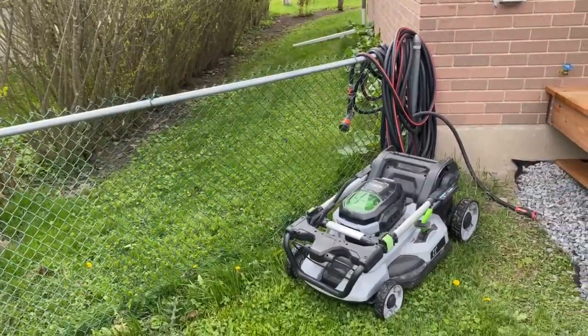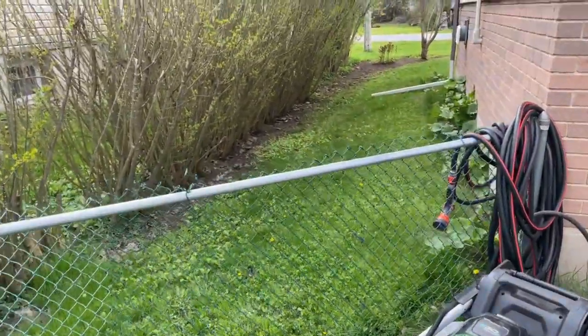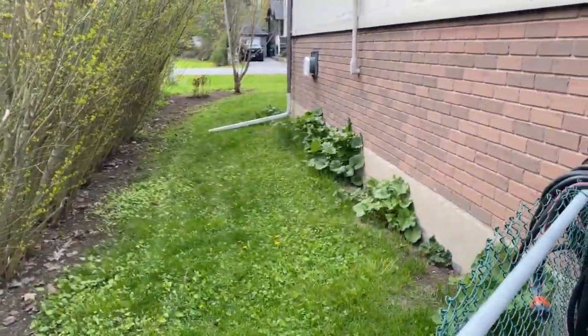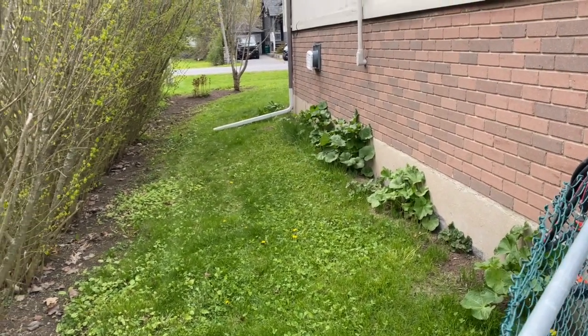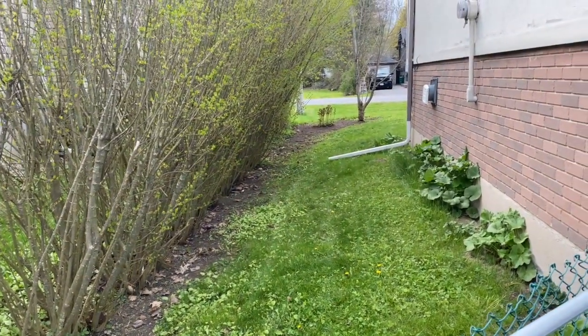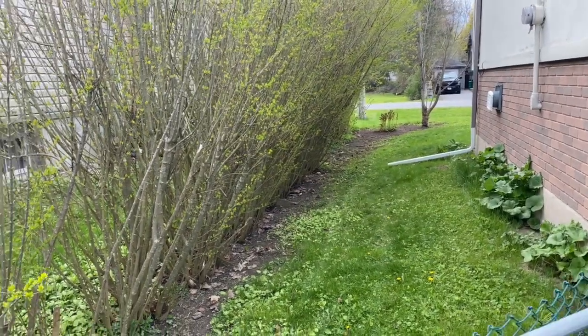We do have our battery operated lawnmower, because boys like their toys. And this is our side yard here. So you'll see I have some old hollyhocks. They weren't planted by me, they were from the previous owner. Same with the peony up front there. It got split by my husband prior to me moving in.